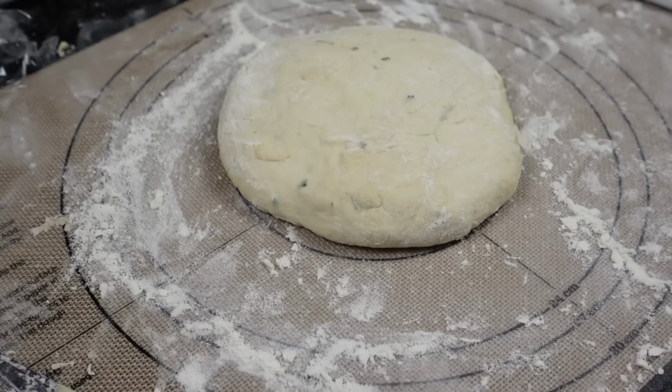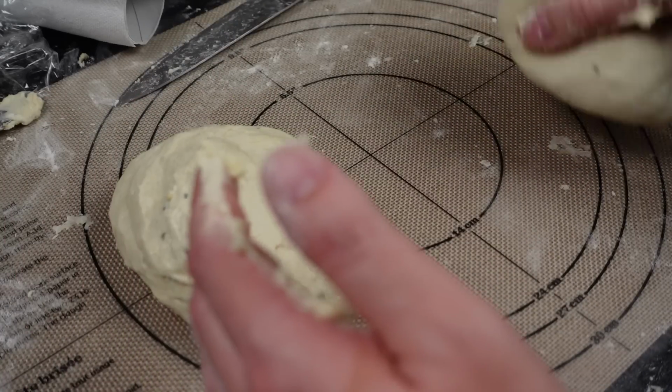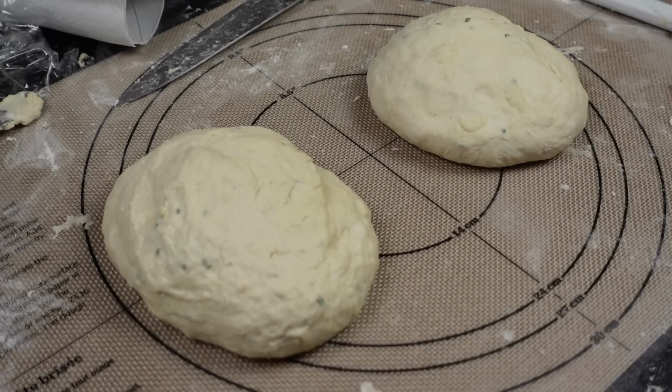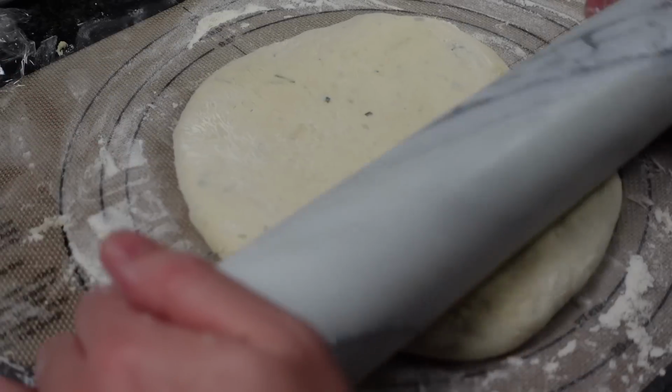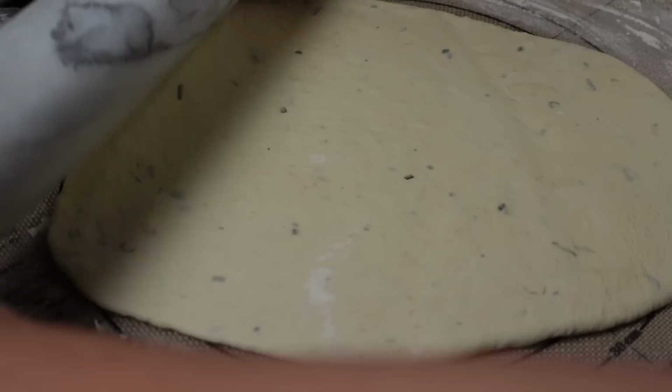I still suck at baking, but as Finn once said, sucking at something is the first step to being sorta good at something. Divide it into 2 equal pieces and cover them with a towel or plastic wrap for 10 minutes. Then you can roll out the dough until you have a disc that's 10 to 12 inches round. The second dough I'll keep in the fridge for midweek.